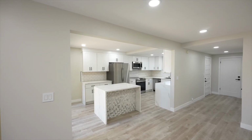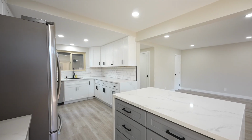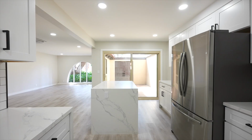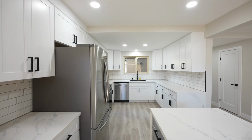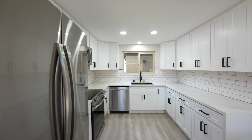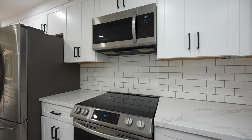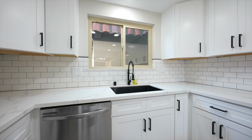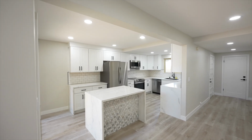The nicely sized kitchen has been totally redesigned, from the expansion of cabinetry to a nicely sized center peninsula with a breakfast bar, quartz countertops with waterfall end caps, shaker-style cabinetry and matte black finishes, subway-style backsplash, an undermount sink, laminate floors, and Samsung stainless steel appliances, including a 5-burner electric stove, double-door fridge, dishwasher, and microwave.